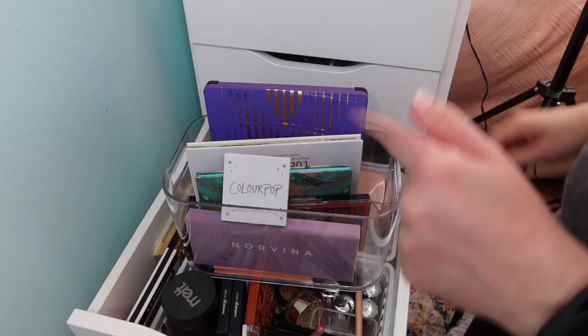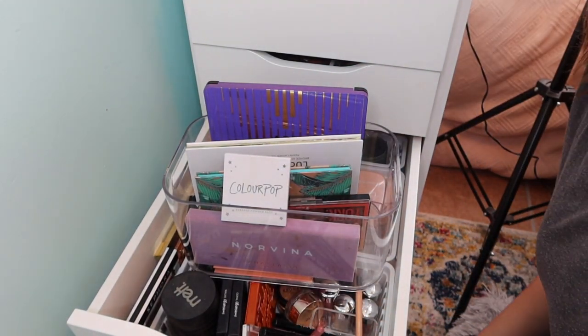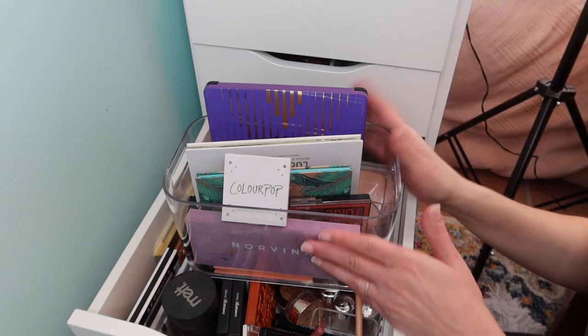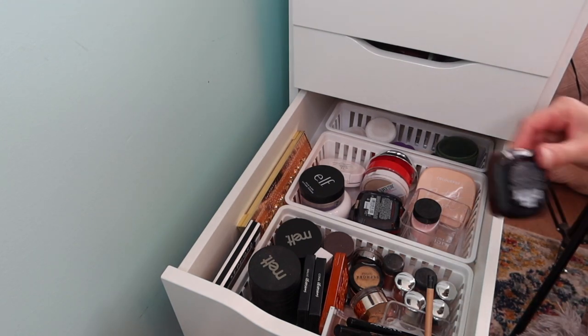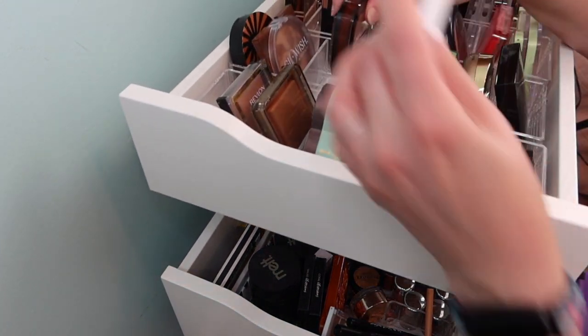Okay, these are all the spring capsule products that I really enjoyed using, and I know that I want to keep in my collection. Sorry you can see this ugly light over here, but let's go ahead and put these back. Alright, we have a couple of bronzers, so we'll start with those. We have ColourPop, and then we also have the L'Oreal Infallible bronzer.